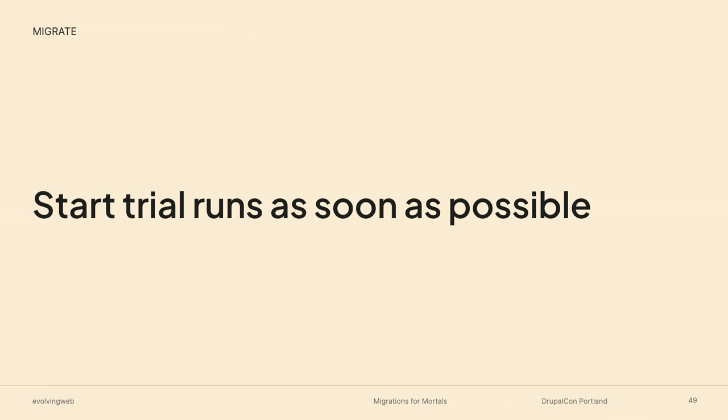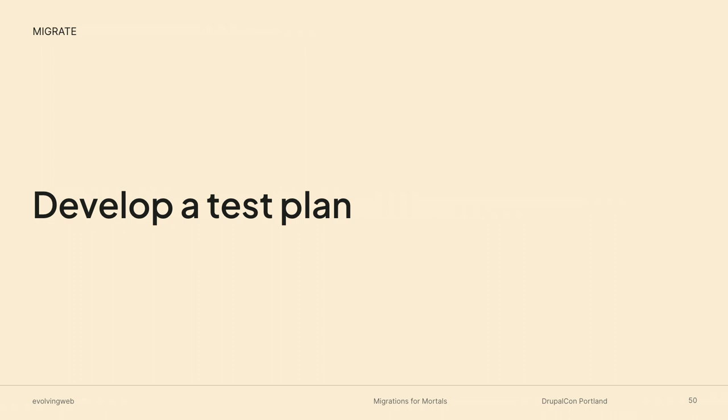When it comes to actually starting trial runs of migrations, starting that as soon as possible is very important. I mentioned this earlier too, that it'll take time when we find issues to discuss the right solutions and figure some of those things out. So the sooner that we can start running trial migrations is going to be a better result in the end, so we can take the time needed to solve those problems that we come across. And now is also the time to start our test plan.